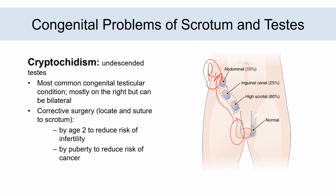All right, so what we're going to do is corrective surgery. We want to locate it and then bring it back down where it should be and then suture it in place. Normally this is found when the patients are young, so below the age of 2. If this is corrected by then, it will reduce the risk of infertility. And it should be done because it also reduces the risk of cancer. So we do want to correct this.